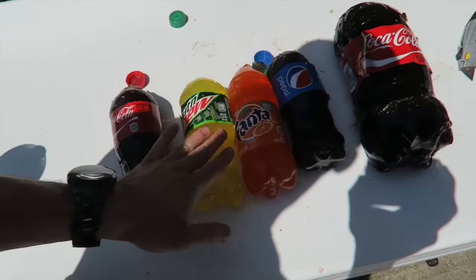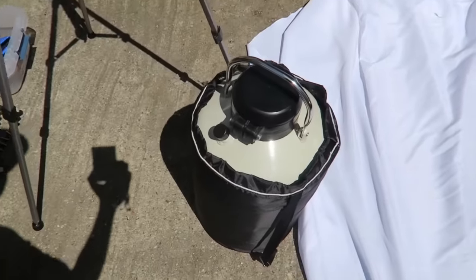So you've all seen the gummy videos from Coca-Cola, from Sprite, from Pepsi, from Fanta. They're all over YouTube. But have you seen gummy sodas be dunked in liquid nitrogen and then smashed? That's what we're about to do.